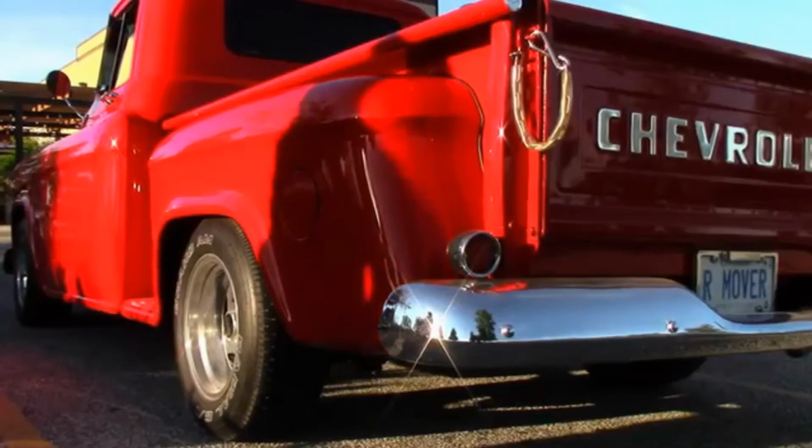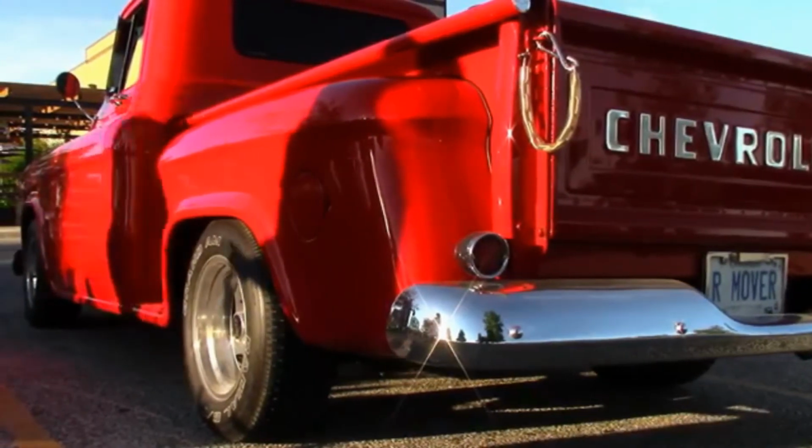It's got all the modern technology. It's air conditioning, cruise control. It's got overdrive. It's fuel injection. All you do is turn the key and go. Ron tells me everything that's not red has been powder coated.